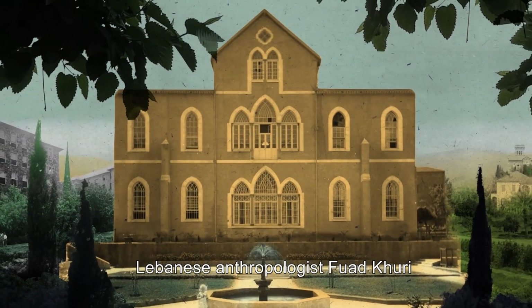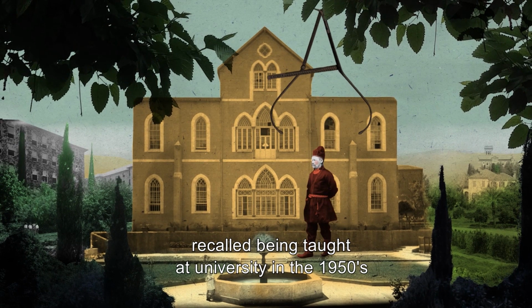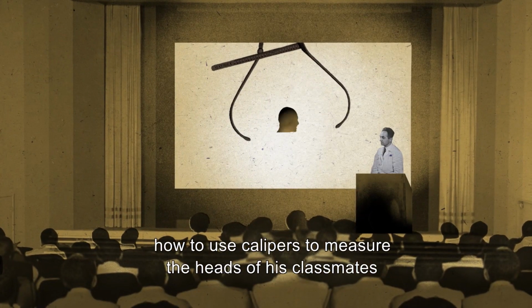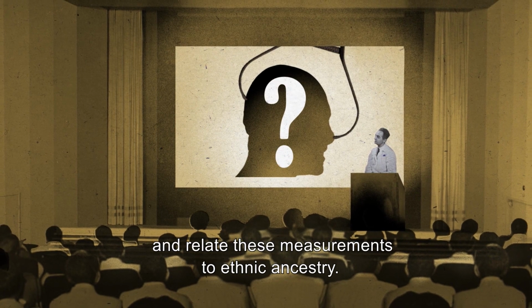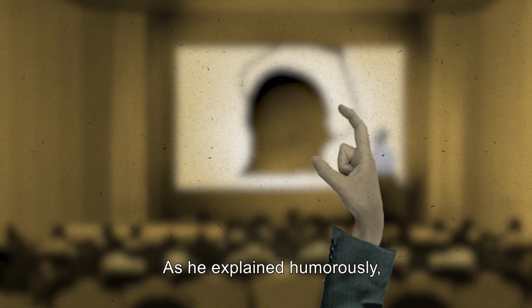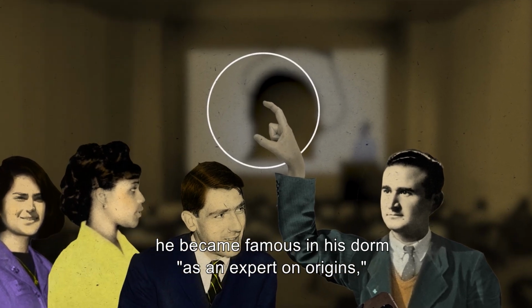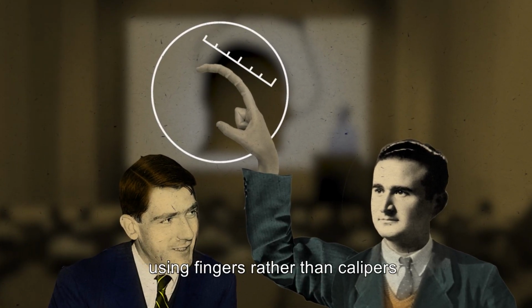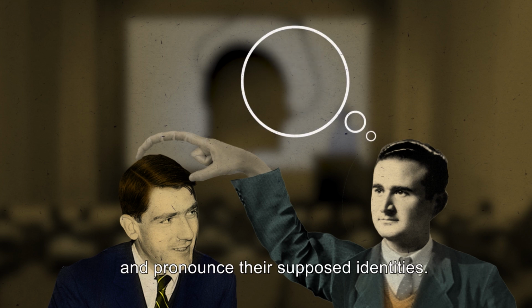Lebanese anthropologist Fouad Khuri recalled being taught at university in the 1950s how to use calipers to measure the heads of his classmates and relate these measurements to ethnic ancestry. As he explained humorously, he became famous in his dorm as an expert on origins, using fingers rather than calipers to measure his classmates' heads and pronounce their supposed identities.